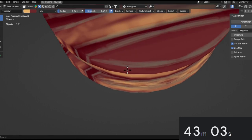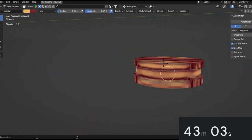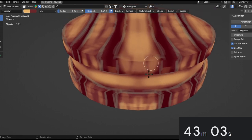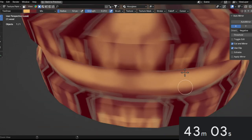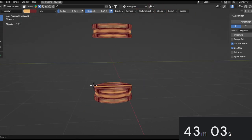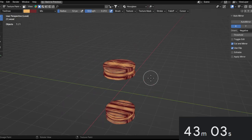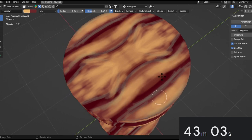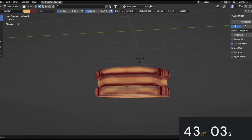Okay. All righty. Oh wait, that's not it. Okay. There you go. That actually looks sort of decent. That looks weird. I'm gonna try and patch that. There you go. But otherwise, again, wood is hard to mess up. That's probably why it looks pretty okay, because it's wood. It's not the hardest thing in the world, really.